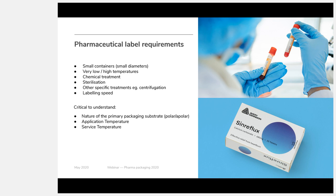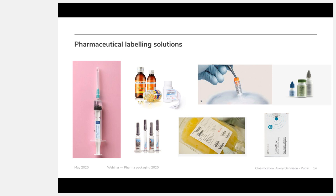Application temperature. At what temperature do you dispense? Coming back to cryo, for instance, most of the sampling is done in the lab at room temperature. But then the service temperature will be the temperature once the label has been applied for the lifetime. And here, once more for cryo, you are at minus 200 degrees C. So you need to understand those three types of characteristics to find the right product for the purpose. We'll give you further illustrations of what we see out there in the market.